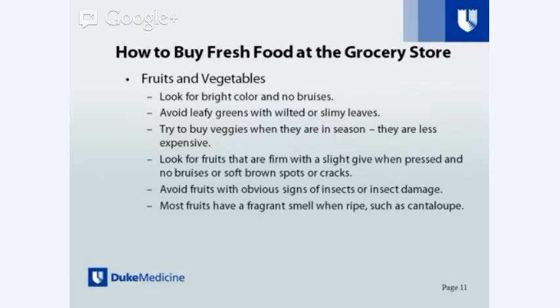Like I said, avoid fruits with obvious signs of insects or insect damage to them, and most fruits will have a fragrant smell when ripe, such as cantaloupe and mango. So do use your nose to try and determine which mango or which cantaloupe to buy.